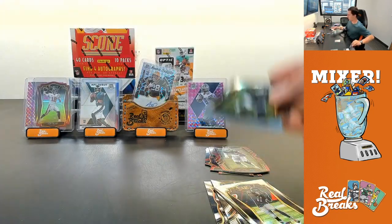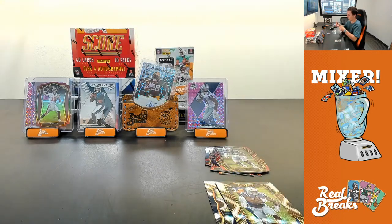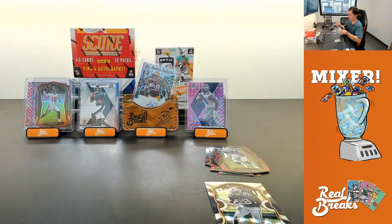And so that brings us to one more 2020 retail box left. That is our 2020 Optic Blaster box.